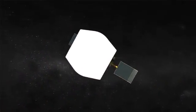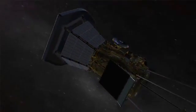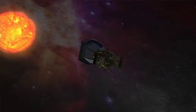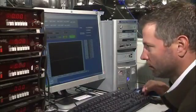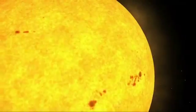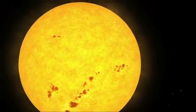We'll augment the facility so that it actually represents the in situ environment we expect to encounter as we fly to well within the sun's outer corona, 40 times closer to the sun than the planet Mercury, and use the modifications to the facility so that we can make sure that our instrument is going to work at the thousands of degrees we expect the instruments to need to work within the sun's atmosphere.